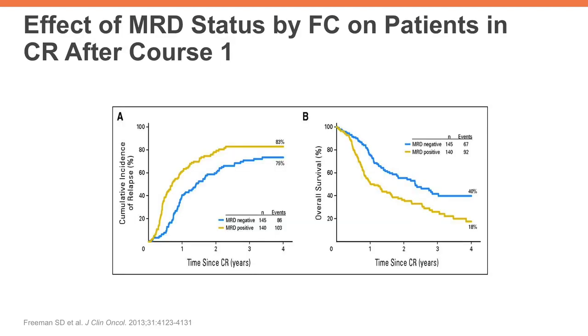We also know that the presence or persistence of minimal residual disease, in this case by flow cytometry, at the end of 1 or 2 courses of therapy in acute myeloid leukemia predicts for higher incidence of relapse and inferior overall survival. If there was a way to eradicate this minimal residual disease, that can help potentially improve long-term remission duration and then overall survival.